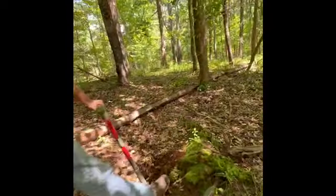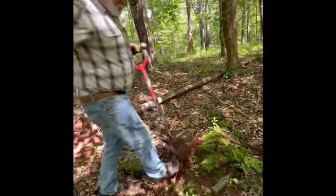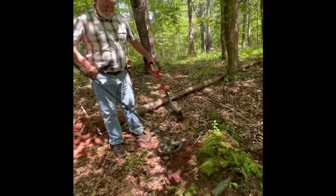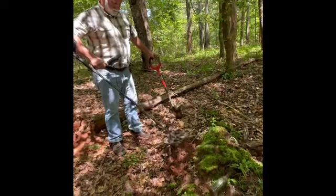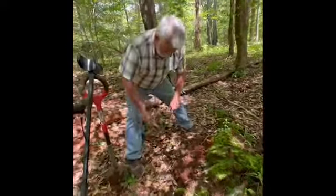Yep. Is it way over there? I think it is. Come out of there. A lot of trash in there. If there is a good target, I think it's covered up in nails.